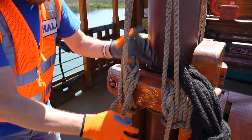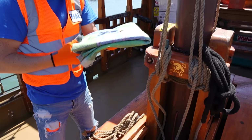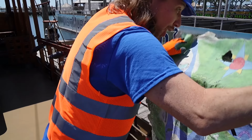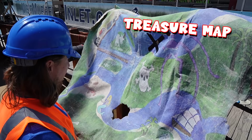Let's get some of this rope tucked back away. This wasn't here earlier. Look at this. I wonder, you know what this is? I think I know what this is. Oh yes, my friends, look at this. This is a treasure map. And it's a map of Merle's Inlet's islands.